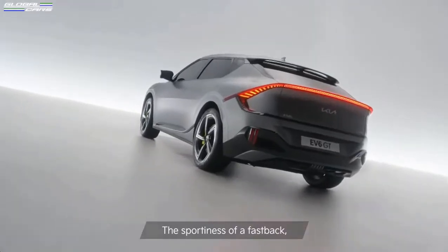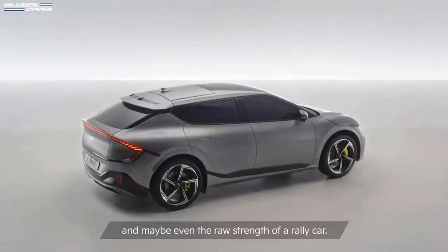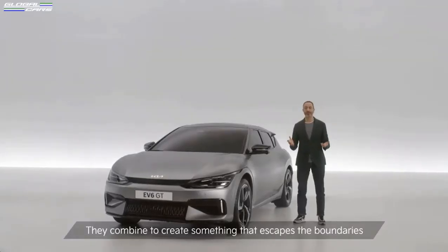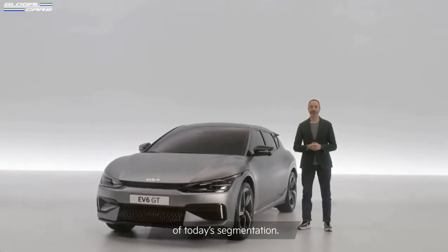The sportiness of a fastback, the compact stance of a hatch, and maybe even the raw strength of a rally car. They combine to create something that escapes the boundaries of today's segmentation.